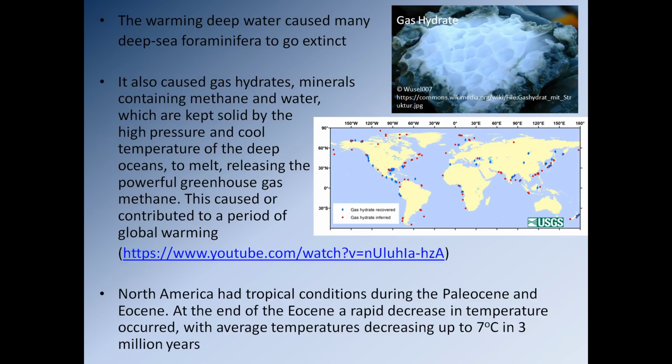So North America during the Paleocene and Eocene had tropical conditions. The vast majority of North America during that time period was relatively tropical. So you would have had lots of very thick, dense forest.